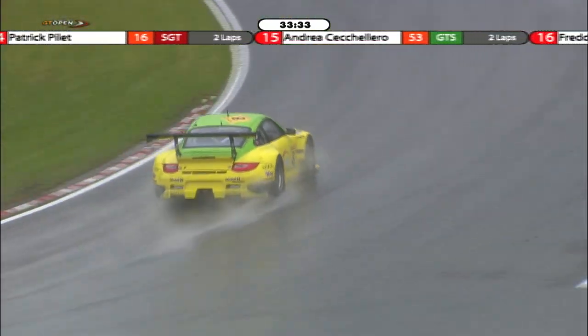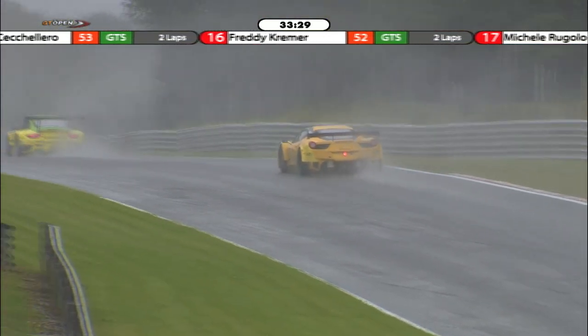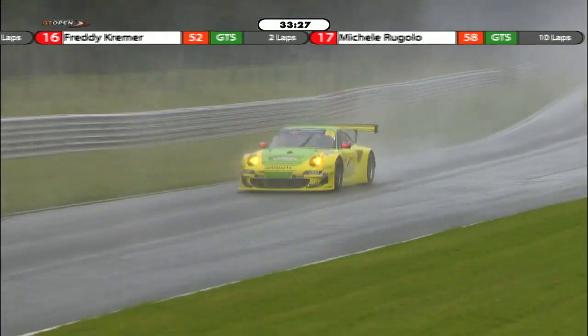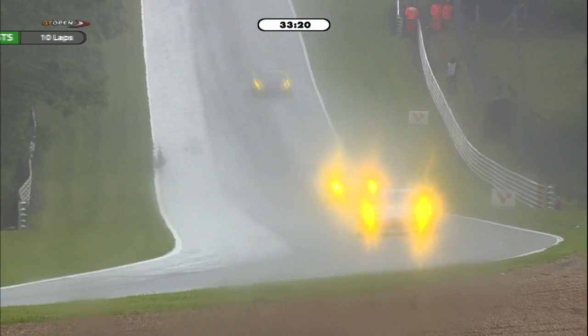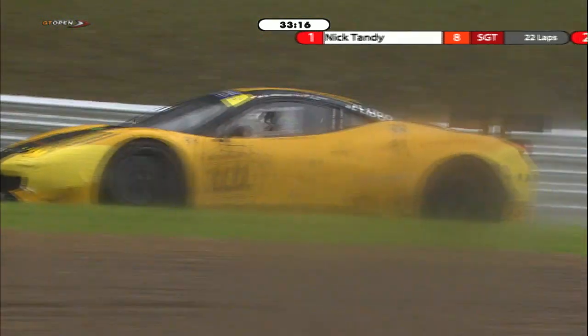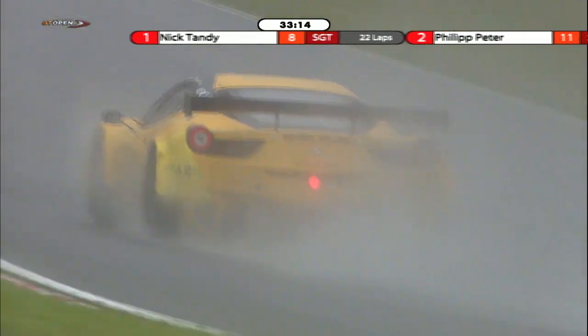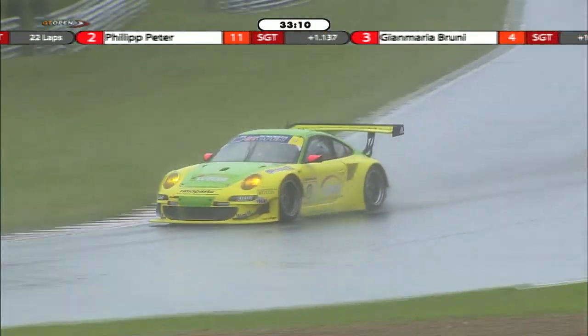This is obviously the car that was leading the race until fairly recently, although it has already made its mandatory driver change. That still lies ahead of Nick Tandy, first place, and Philipp Petter, second place, as we pass the halfway point in this 70-minute race. So down into Hawthorns, and Philipp Petter is closing ever more steadily onto the tail of Nick Tandy. It's just 1.1 seconds between the pair of them.